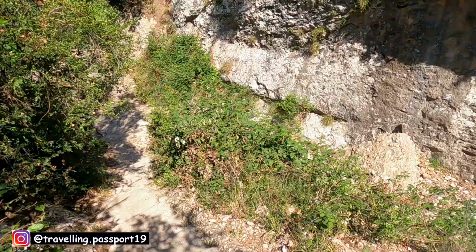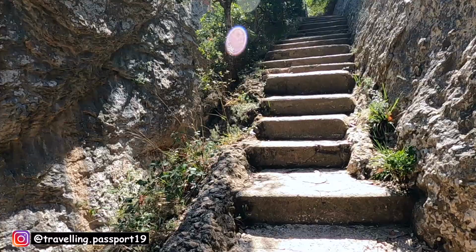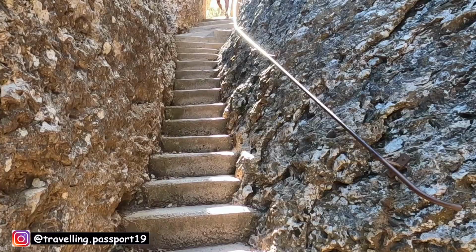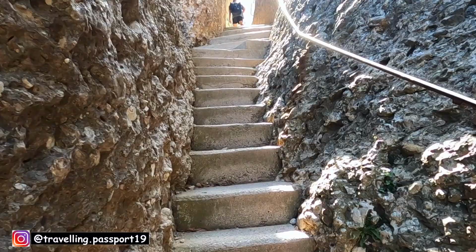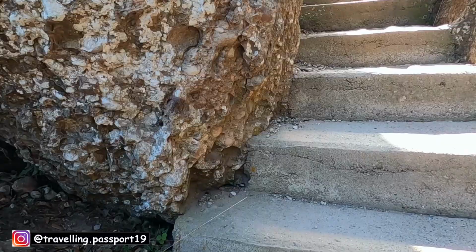So I'm trying to do some hike. This is how the hiking trail looks like. There are a lot of stairs. Let's see. So this is how the hiking is going. There are very steep staircases. As you can see, very narrow and steep.